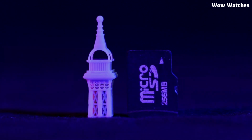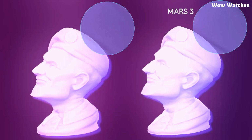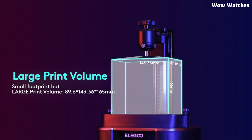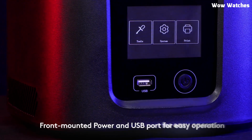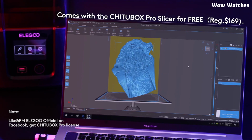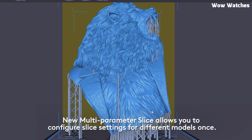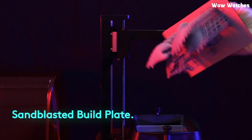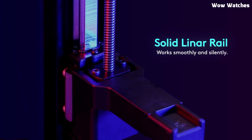With a larger print volume of 143x89x175mm, this printer gives you more space to create highly detailed models, whether you're printing miniatures, prototypes, or intricate artistic pieces. The refined COB light source improves light uniformity, ensuring consistent and accurate prints every time. Plus, the enhanced heat dissipation system extends the lifespan of the printer, making it a durable and reliable choice. The laser-engraved build plate provides excellent adhesion, reducing the chances of print failures.